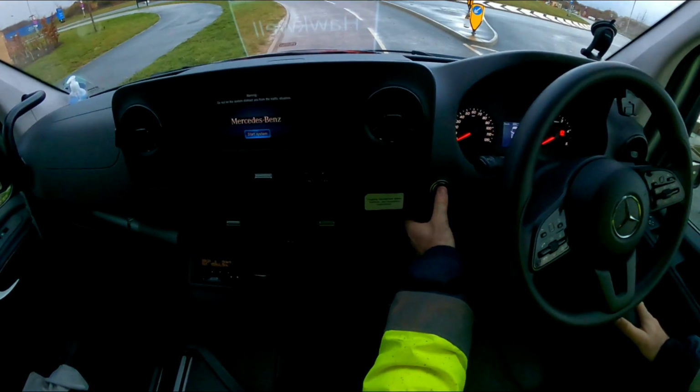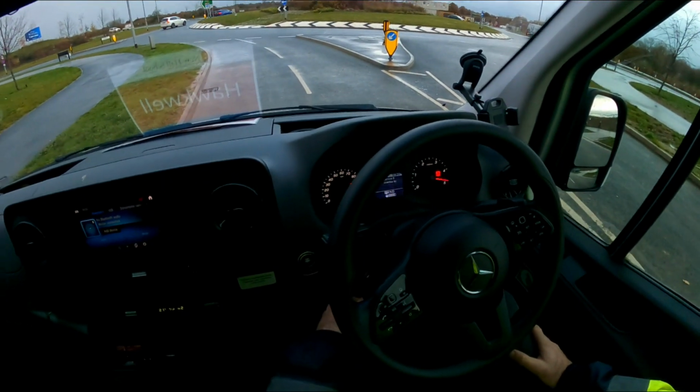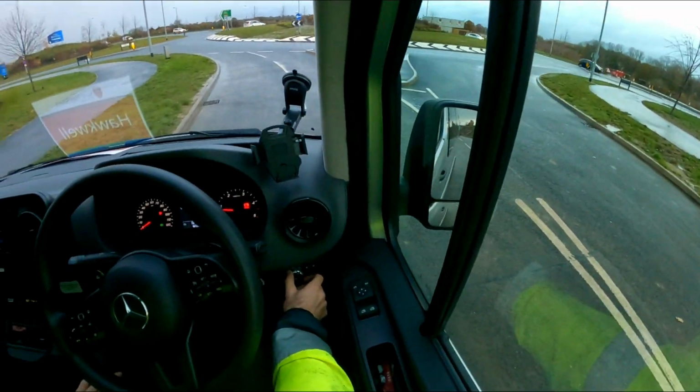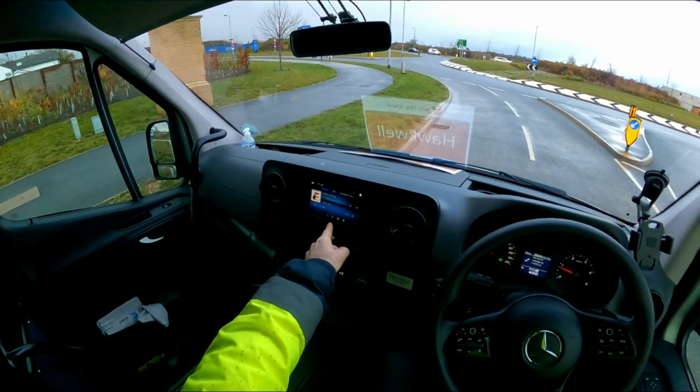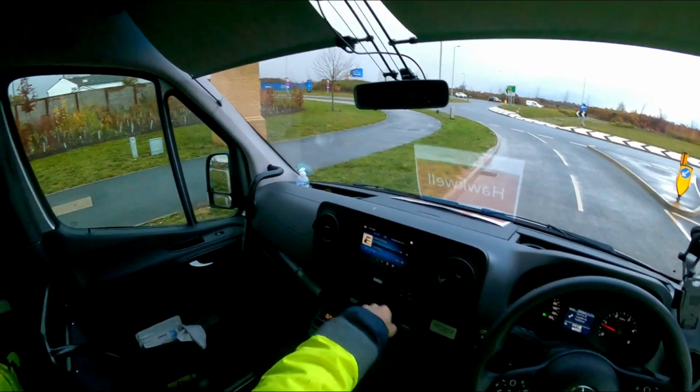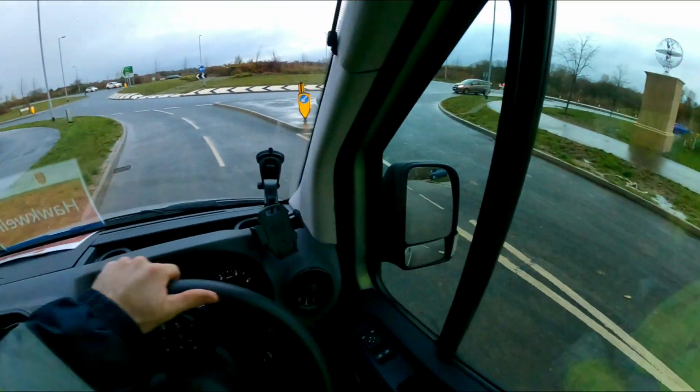So, foot on the brake. 3, 2, 1. There we go. Right, dip beams on. Drive. Don't play any music because we don't want copyright strikes. Very good. Right, let's go.